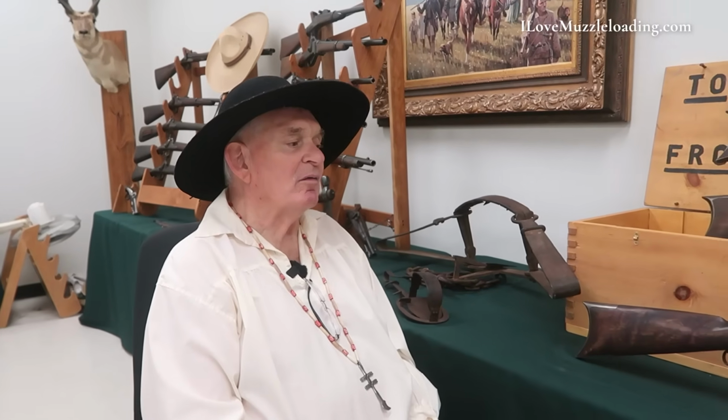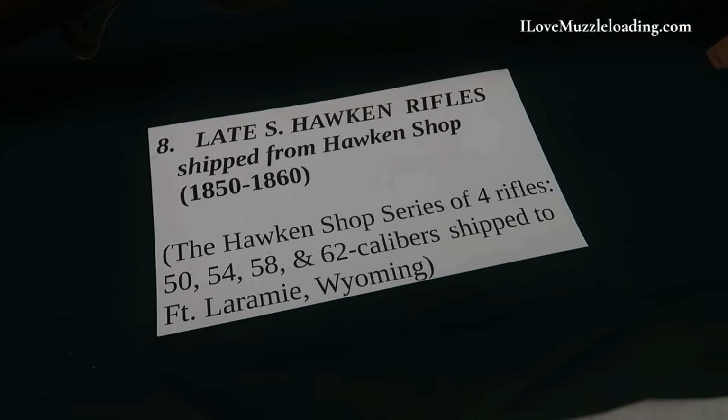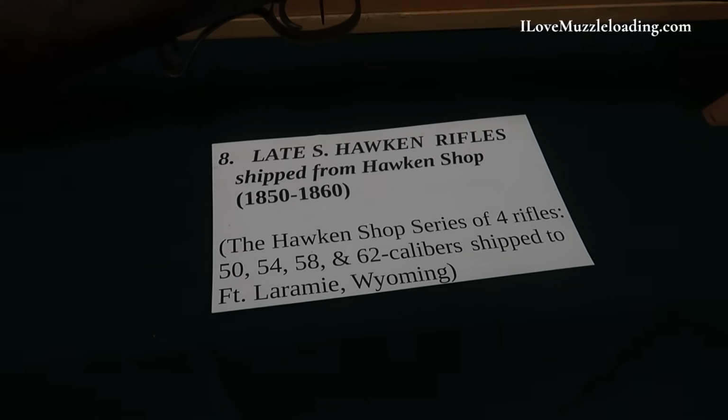Some places that they were sent was Fort Laramie up in Laramie, Wyoming. It's just north of Torrington, Wyoming. Bent's Fort down in southern Colorado. It was on the Santa Fe Trail. And actually that one was probably the most popular. There were more Hawkens sent down there during the buffalo days, because that's when the Hawken really came into its own. Wagon bosses and scouts, some of the mountain men became scouts and explorers for the wagon trains.